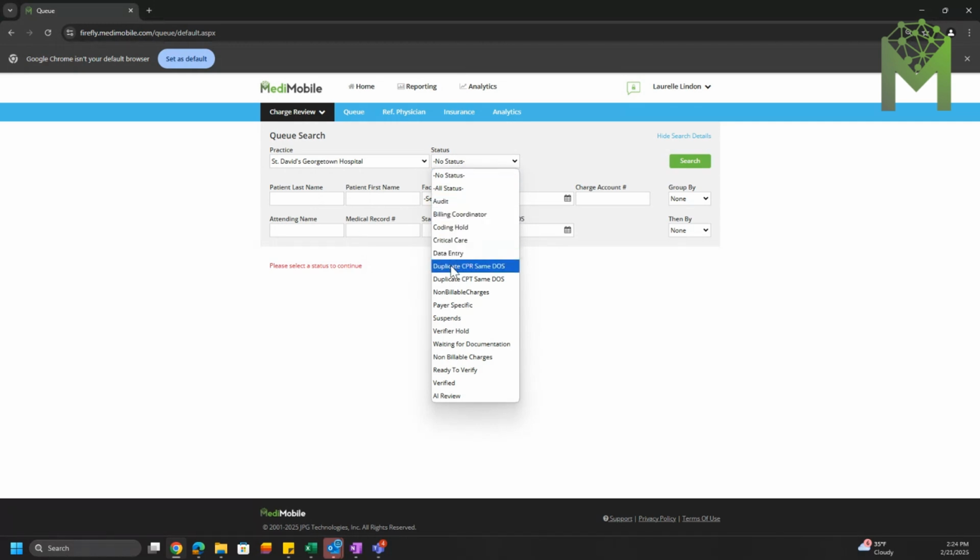You can see here that we've actually added some customizable rules. So duplicate CPT, same date of service. If any charges cross into charge review with the same CPT for the same date of service for the same patient, these charges will actually fall into this status for further review from the coding team for accuracy. We also have the statuses which allow for verification just depending on the location of the charge in the workflow.